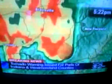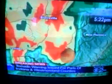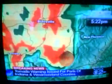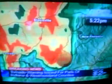Could go either way. This could be a rotation within an actual severe thunderstorm, and it also could spin out a tornado. We need to take all necessary precautions because of the potential to actually drop out a tornado, and as a result, the warning that has been issued for that portion of Westmoreland County and Indiana County.